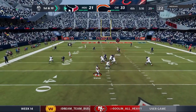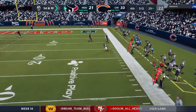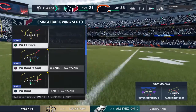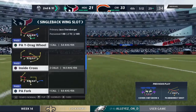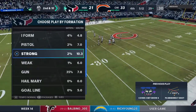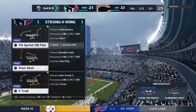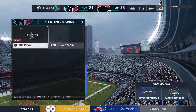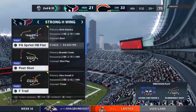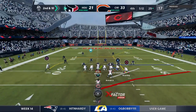Fake the handoff. Now Watson escaping the pressure right, and he'll toss this one incomplete. Seeing no options, he throws it away. So much for the best laid plans and best designed plays. That was good coverage along the sidelines. No place for that one to get in there. It sails incomplete. Here's second and 10.